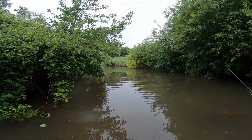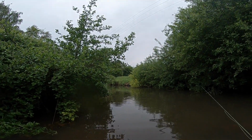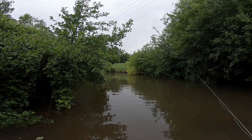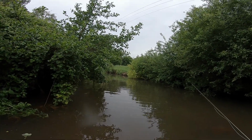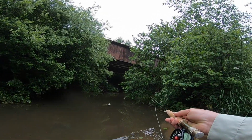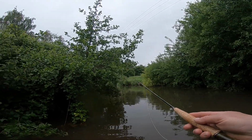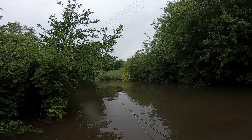Right, I'm back on the River Yeo now, and this is the golf course section. So this is the lower part where I haven't filmed before. So down that way is Kersford Weir, and then upstream is Kersford Bridge. We're going to fish the bit in between.